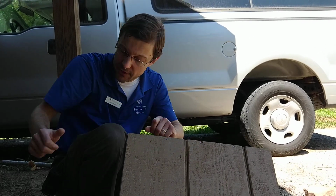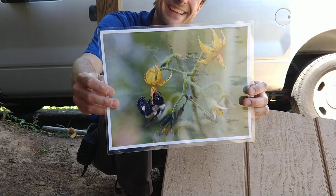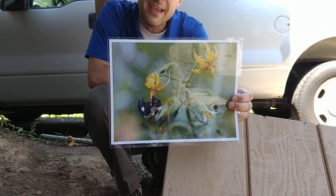And before I leave you, I did just want to show you one more picture. This is a picture of a bumblebee doing its thing. This is a tomato flower. Many of you gardeners might recognize tomato flowers. They have a really weird shape.